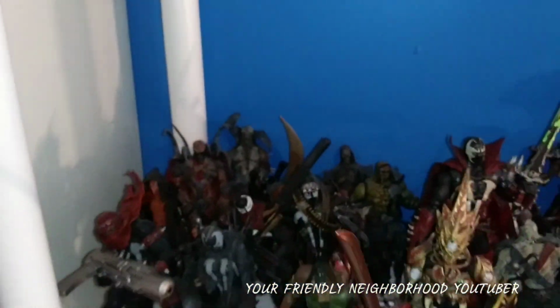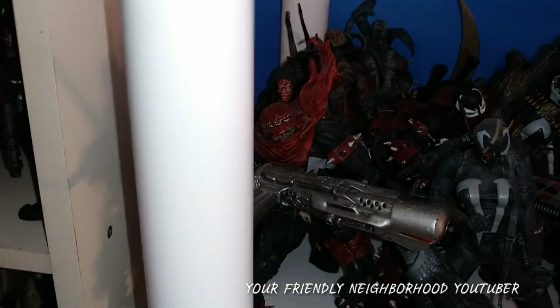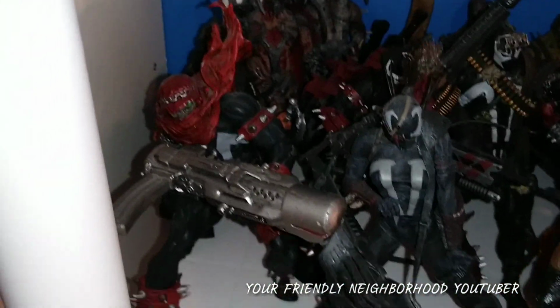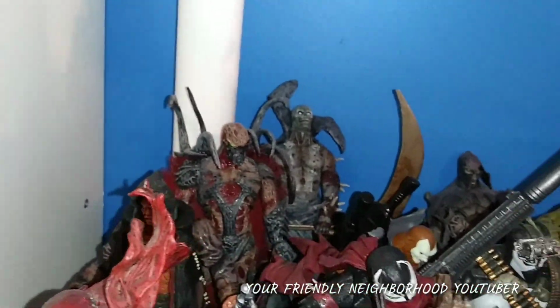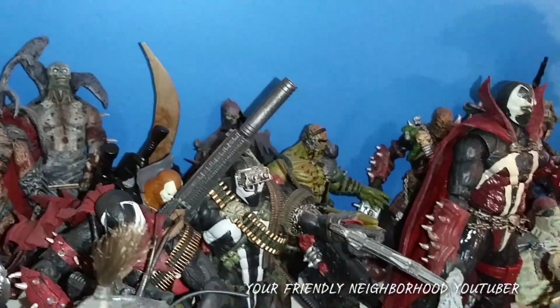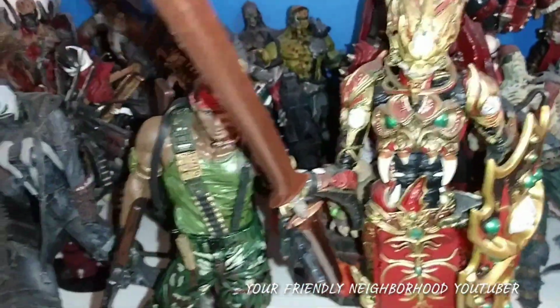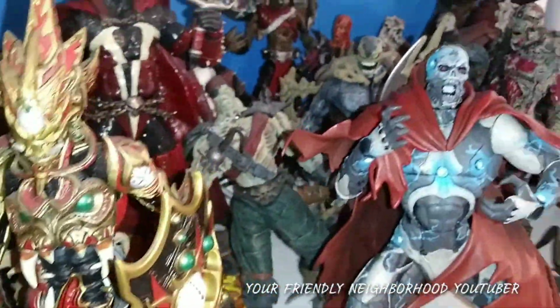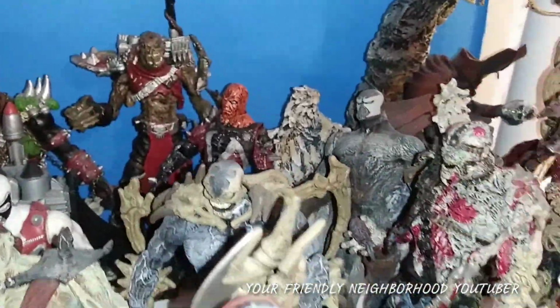Here are just kind of other random Spawn figures that don't really go with anything, so I just kind of put them all together. We have some Commando Spawns right there. We have She Spawn, Zombie Spawn, Raven Spawn, my custom Spawn figure, Mandarin Spawn, Al Simmons right there, Necro Cop, more Spawn figures from the movie, Wings of Redemption Spawn.